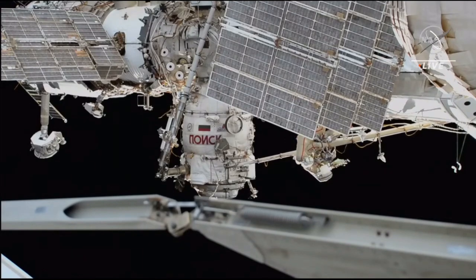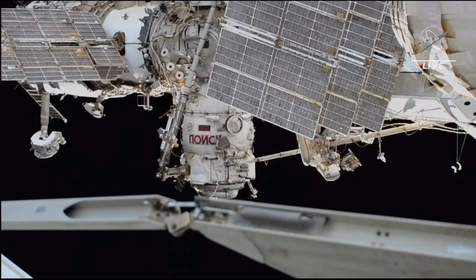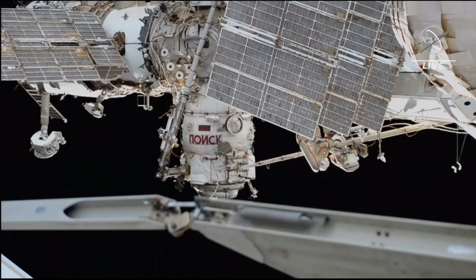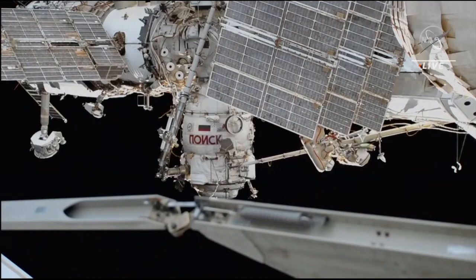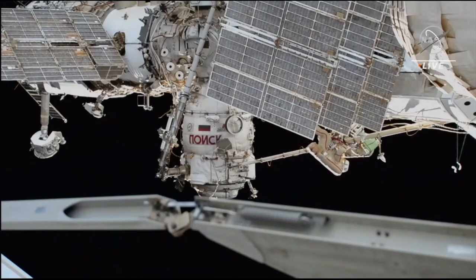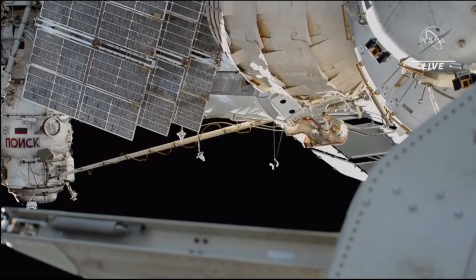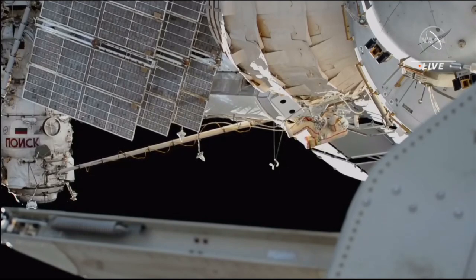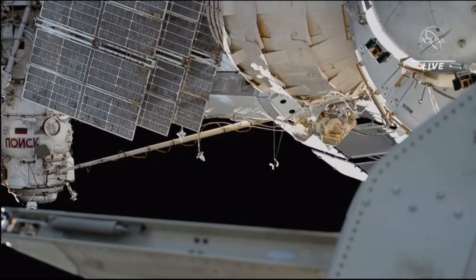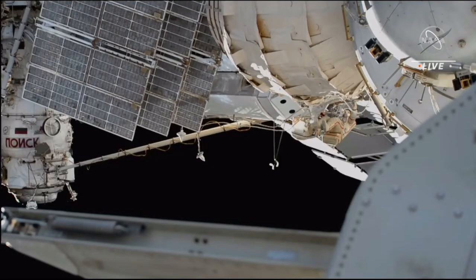I'm holding the bundle. And moving towards Strela. Hold it. Yes, I do. Move to the right. Are you holding the bundle? Yes. Just move towards that side.